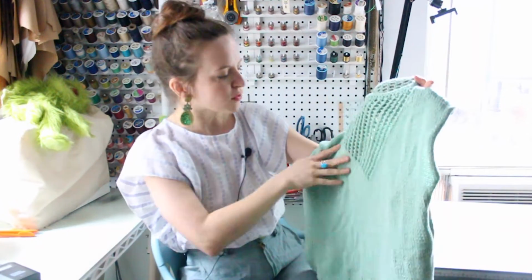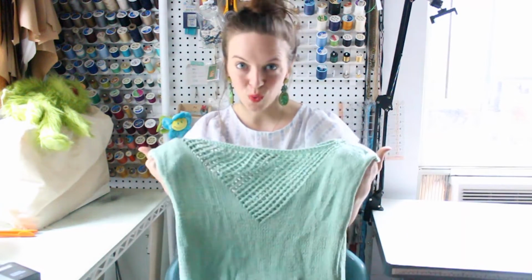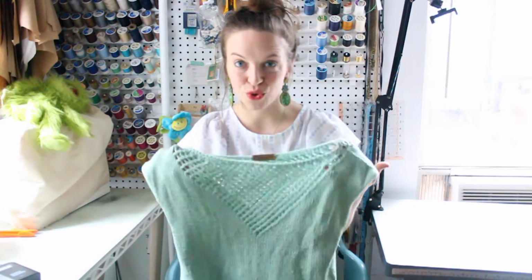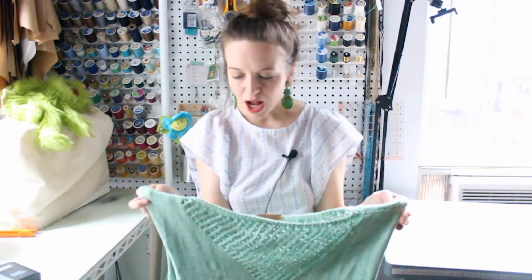Anyways, I cannot get over how good it looks. It's so soft and light. I love wearing this. I feel so accomplished with this project. I can't even tell you.